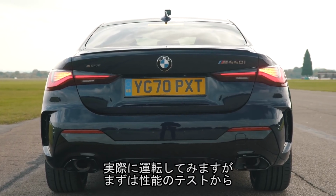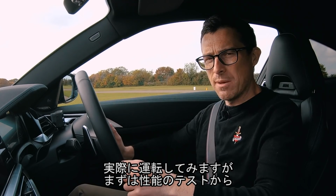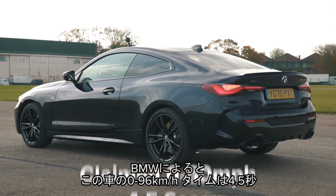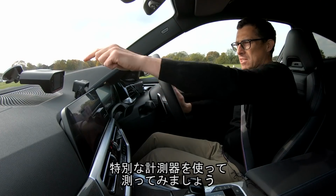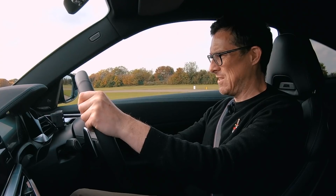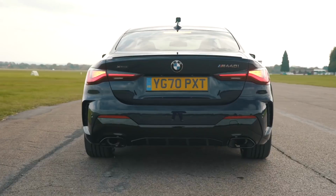Now it's time to drive this car, and the first thing I'm going to do is check out BMW's performance claims. So they say this M440i will do 0 to 60 in 4.5 seconds. So I've got my specialist timing gear up here. I'm going to launch it, see what I really get. Hold it on the brake, release brake.